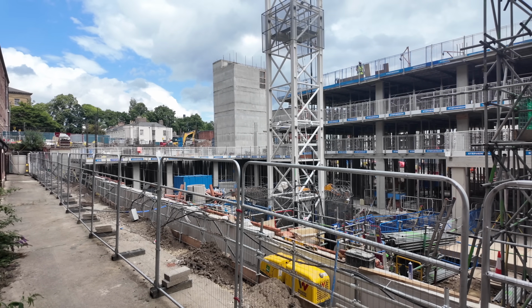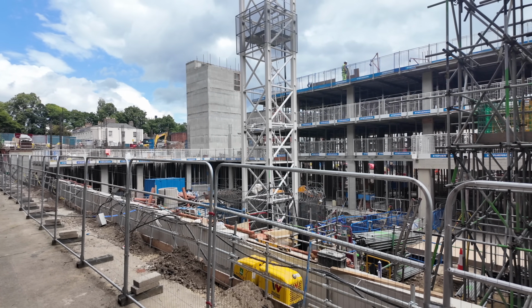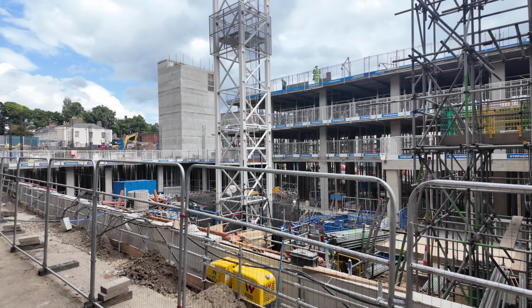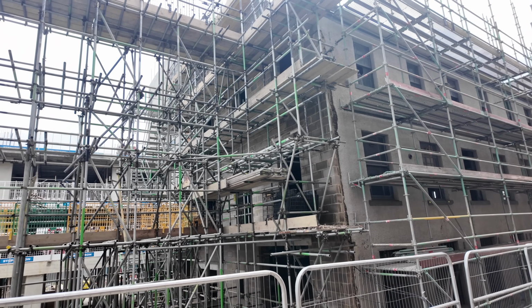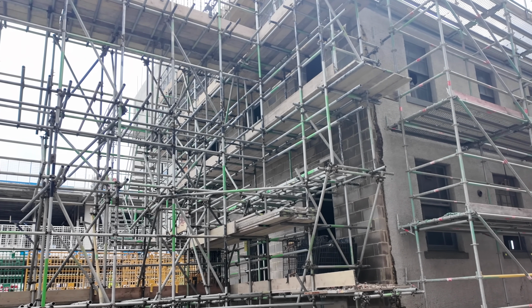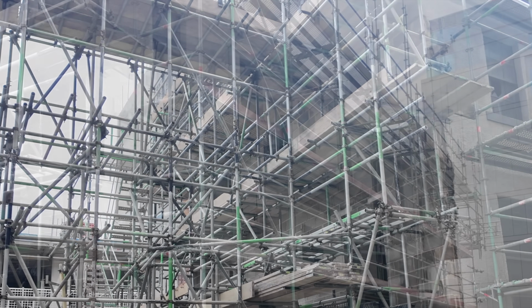Moving on with the building progress, you can see the floors between the two main core lift shafts are rising quite rapidly. It's great to see momentum picking up. At the bottom end of the site, the breeze block wall on the old building is now complete, giving us a clearer view of the building's final footprint.